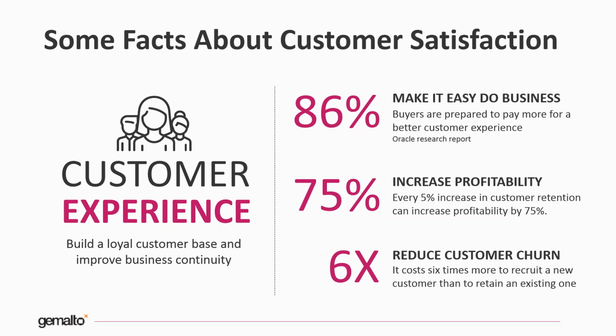It's not just my anecdotal evidence. There's a lot of research to indicate that as well. For example, there's an Oracle research report that says customers are looking to do business with companies that offer a much better customer experience. 86% of them are prepared to pay more for such products and services. So it's essential that vendors really make it easy to do business with them, to leverage this aspect.